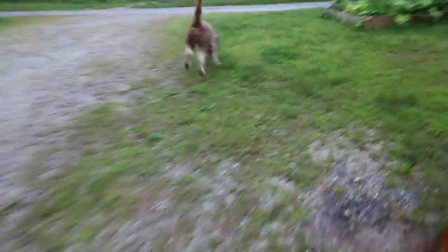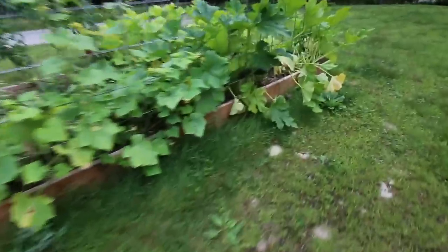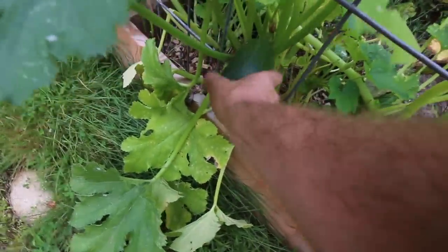I'm thinking some zucchini would go pretty good with that. Let's go out in the garden and grab some. This one's just right.